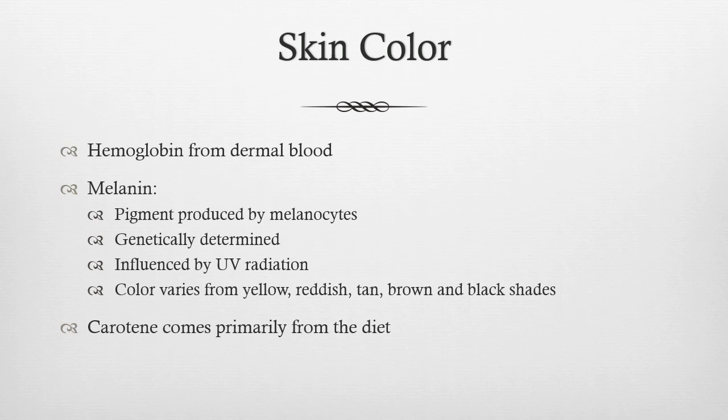In addition, we can have things like hemoglobin pigment the skin as well. And then we can also have things like keratin. And so hemoglobin is one that's going to be found in things like blood. And so when we get a bruise, things like that, it pigments the skin deep to it because it has leaked out into the tissues itself.